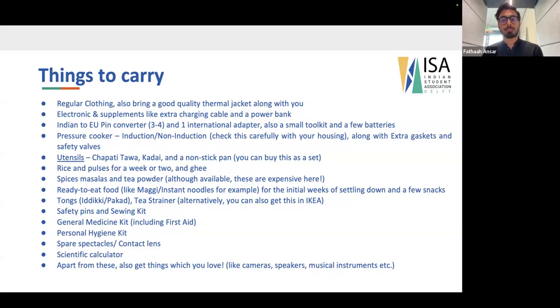Pressure cooker, you need to see based on which house you're moving into, because sometimes if it's a shared accommodation, and if you know your housemates already and things like that, this is something that you can sort of organize by yourself. A few people can bring, because you don't need like 4 pressure cookers in a house. So you can organize that by yourself.